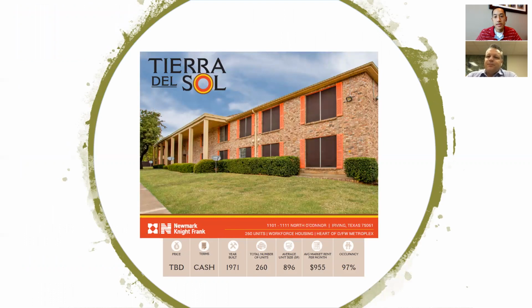Here's some of the specifics on the deal. Maybe give us a little high level, a little background on the deal, and then we'll get into the details. Absolutely. So you're looking at an asset that sits in the heart of tech of DFW. It's located just south of 183, only a few minutes away from the downtown of Irving. It's built in 1971, and it consists of 260 units. One of these units is currently used for the office, so the net rentable number is actually 259.